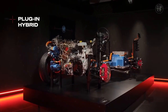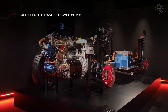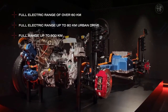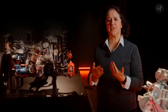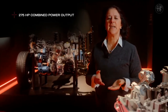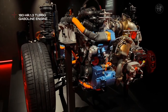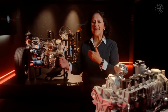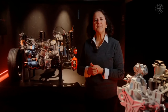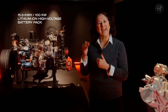Plug-in hybrid Q4 traction ensures full electric autonomy of over 60 km, and forecasted up to 80 km in town. This is the most powerful and efficient version in the Tonale lineup, delivering 275 hp. It is powered by a 180 hp turbo gasoline engine on the front wheels and by a 90 kilowatt electric motor on the rear axle.